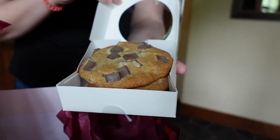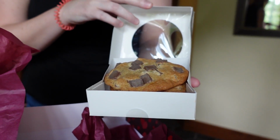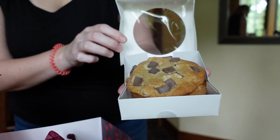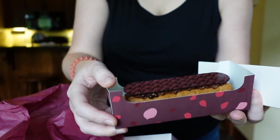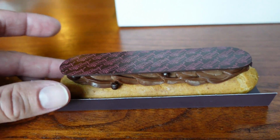I put them in the refrigerator so the chocolate chips kind of got a haze on them. But compared to this, yeah, this is definitely the superior cookie. Well, it will be until Gideon's opens up. I mean, between these two. Oh, is this what you got? Yeah, it slides. Oh, that's beautiful. This is just a chocolate eclair. It's a good looking eclair.